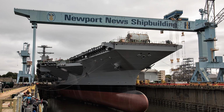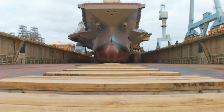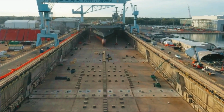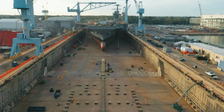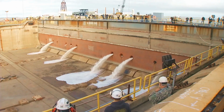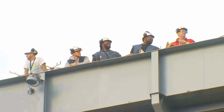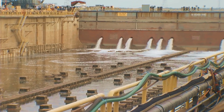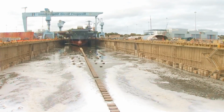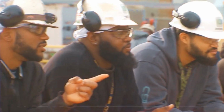At the core of the operation is the keel block system. These concrete and timber platforms have supported the ship since its very inception, bearing its colossal weight while allowing workers to construct every element from below and around the hull. As the dock fills, water gradually submerges these blocks, transferring the weight from the static concrete to the buoyant force of the water itself. Engineers continuously monitor this transition. Sensors placed beneath the hull measure pressure changes in real time.